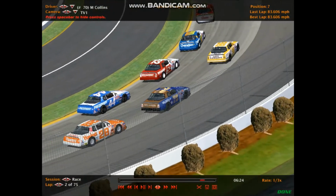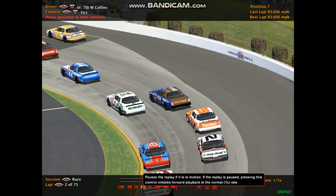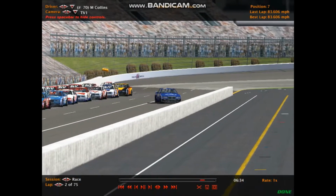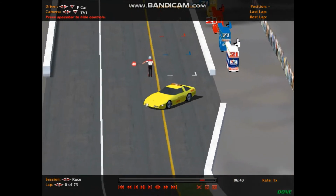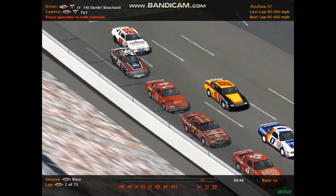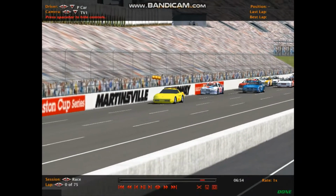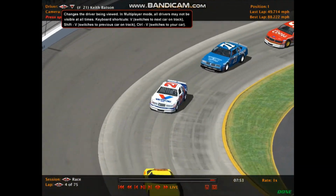It doesn't look at all like Mitchell wrecked. It looks like, obviously, as he went through turns 3 and 4, his car dramatically slowed. So, as far as I know, nobody's wrecked. It looks like the caution flag flew for that stalled out number 70 of Mitchell Collins. That's basically the whole deal here. We'll be back for the restart.